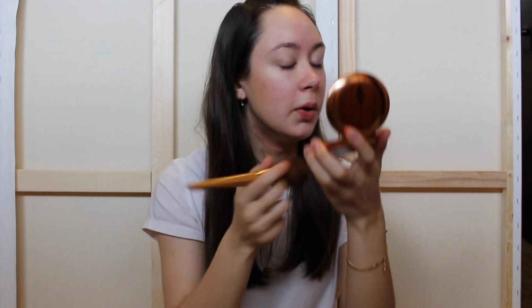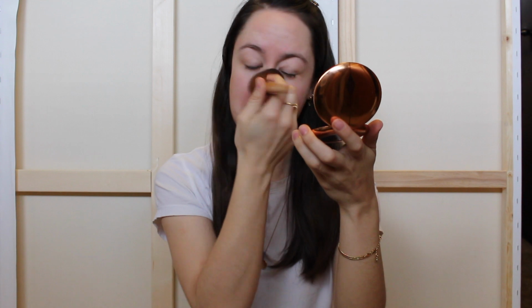Okay, so I am somewhat concealed. Not really. A lot of my redness and active breakouts are still peeking through, but that is totally okay. So next up, I kind of mix things around. I'll powder first, but honestly, I bounce between doing my eyes and then doing my very little base. For powder, I'll just go over the spots that are really in need of some mattifying, so mostly my T-zone throughout the day, and then I'll also powder the areas where I focused my concealer.